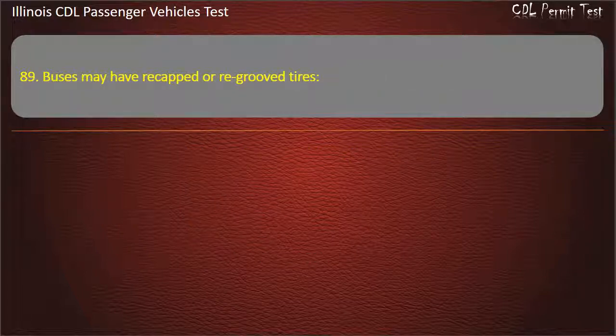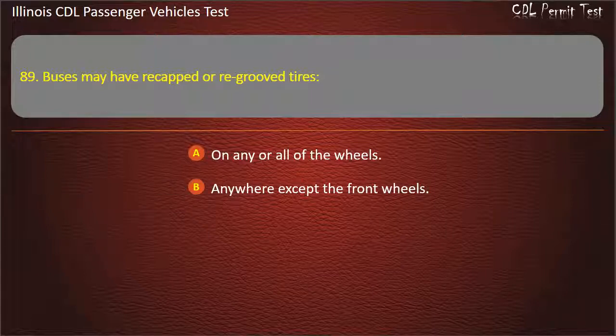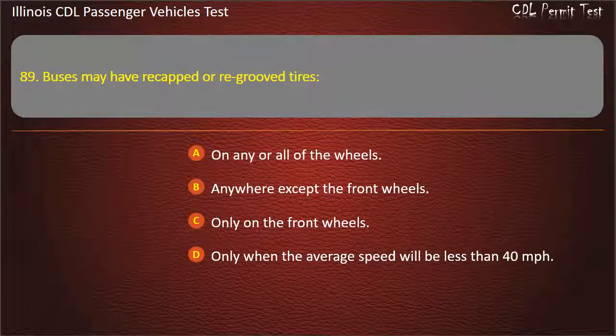Question 89. Buses may have recapped or regrooved tires: on any or all of the wheels; anywhere except the front wheels; only on the front wheels; only when the average speed will be less than 40 miles per hour. Answer. Anywhere except the front wheels.